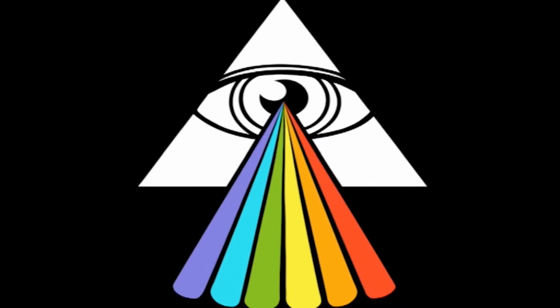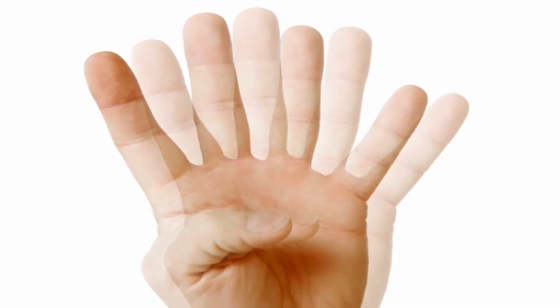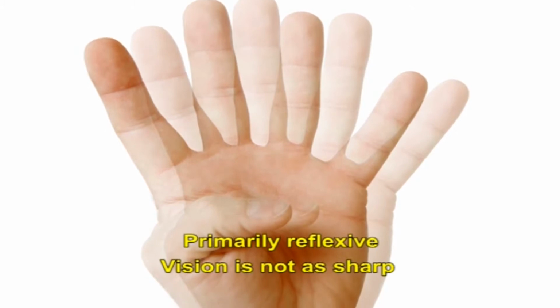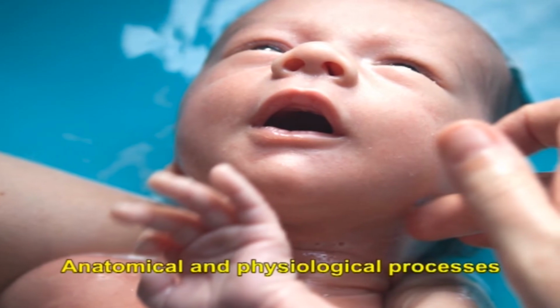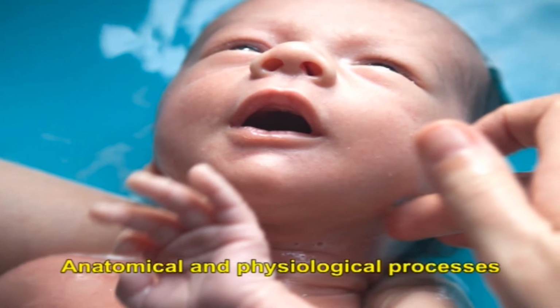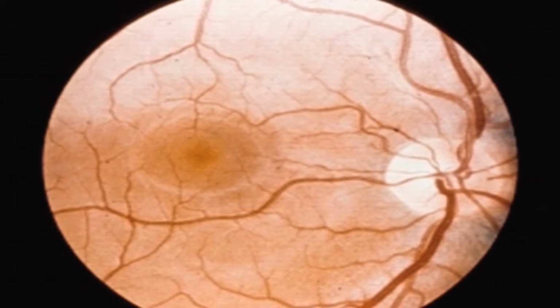When the child is born, the visual capacity of the child is very limited. The visual sense is the least developed sense at birth, although this sense organ is the first to be formed in the foetal life. Visual skills develop in an orderly sequence. At birth, the visual behaviors are primarily reflexive and vision is not as sharp as that of an adult. For normal visual development to occur, anatomical and physiological processes are necessary. These processes are believed to be dependent on early visual experiences as well as neurological maturation. Vision is a learned process that adds meaning to what is seen.